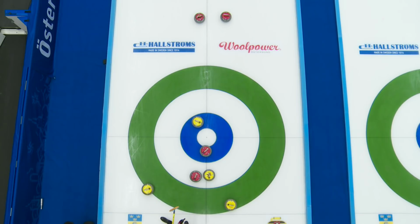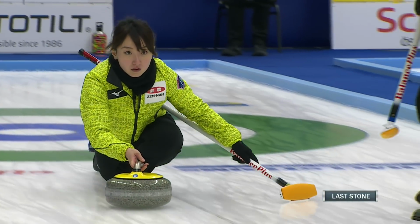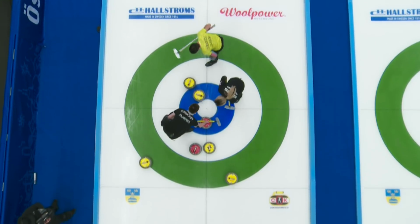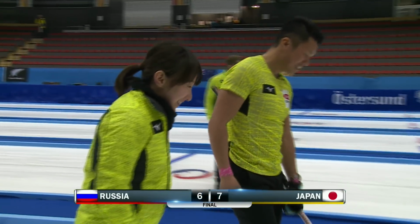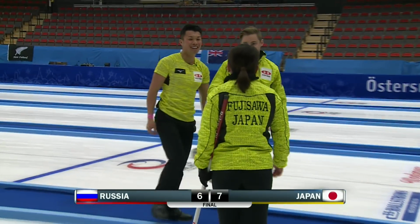And in the extra end, Russia made a little split on the guard. Made it tough for Fujisawa. Coming around on the in-turn, just needing a slight tap on their own yellow. Does finish enough to tap it right onto the red. A point for Japan and a win, 7-6. Nice shot.